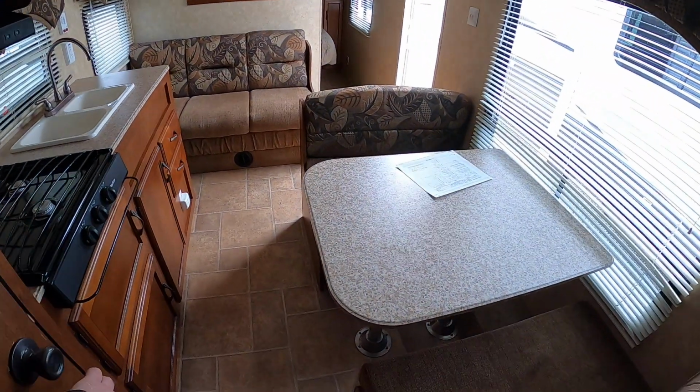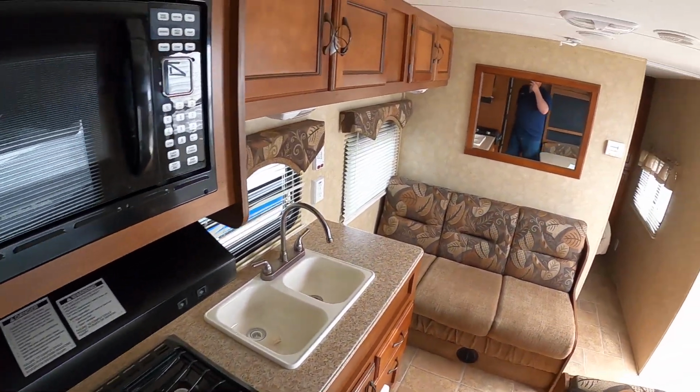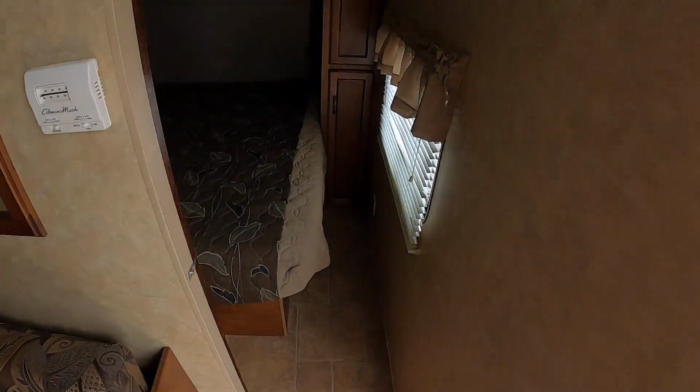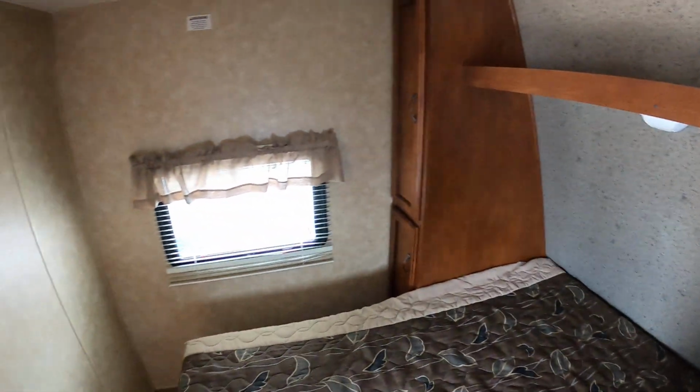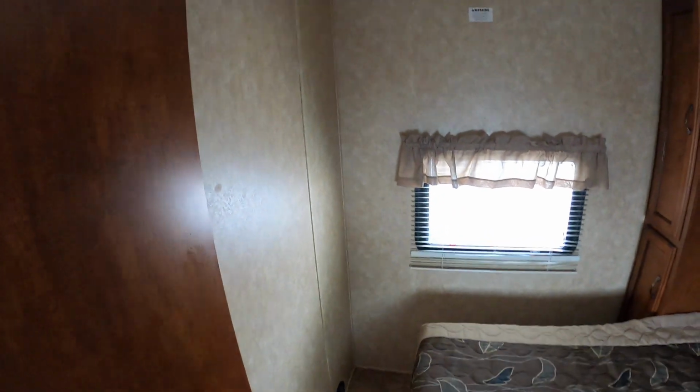So I'll walk you right through here. Again, everything looking good. I'll zip you into the bedroom. Nice walk around bed. Cabinet storage on the side. Place to mount the television in here, if you guys wish. Just kind of pick a wall and go for it.